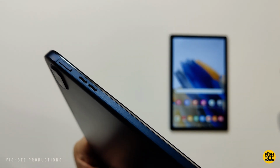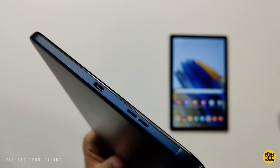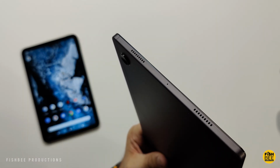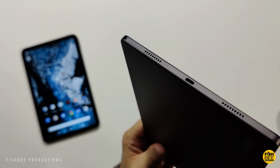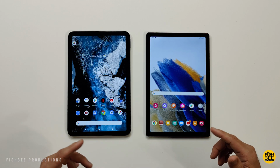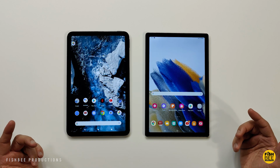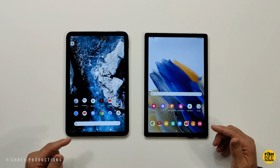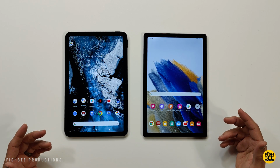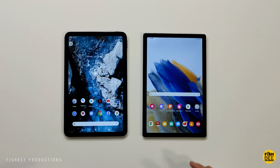Nice thing is you get speakers on each side of the tablet, regardless of which one of these you go with, although you are going to get 4 speakers on the Galaxy Tab versus only 2 speakers on the Nokia T20. You also get Dolby Atmos on the Galaxy Tab, and when comparing these two, yeah, the Galaxy Tab is definitely going to be a little bit louder, but I feel like both of these have decent sound quality, plenty loud enough for affordable tablets like these as long as you're indoors. Here's a quick sample of each just to give you an idea of what to expect.